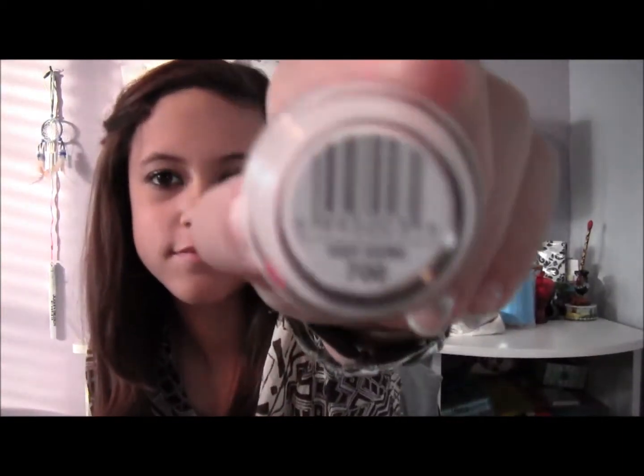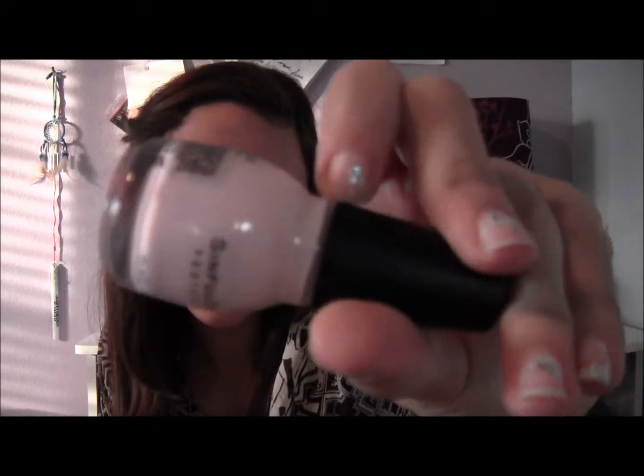I have to go with a spring and summer polish and a winter polish. So I really like pastel colors in the spring and summer, so I'm gonna have to say this one is Sinful Colors in Easygoing, and it's just a really, really light baby pink. Those are $2.